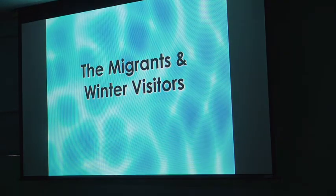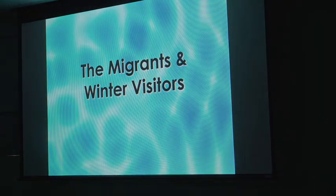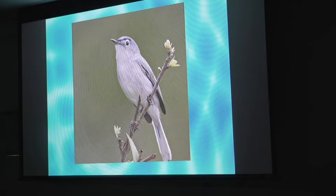Okay, let's move on to migrants and winter visitors. This is probably the most common migrant songbird that you'll see in your backyard. This is called a blue-gray gnatcatcher, and it's a very tiny bird with a white eye ring and white along the tail, and they make a little mewing sound. That's their vocalization. So this is blue-gray gnatcatcher.